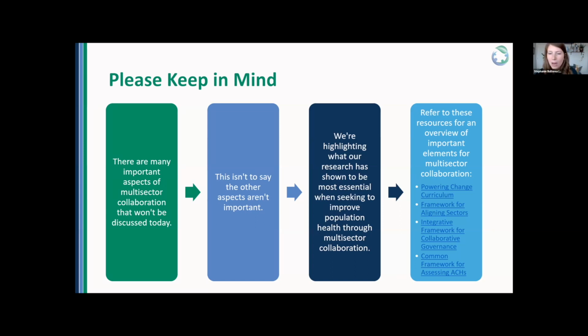But since we are just focusing on a few things, I do want to make sure that y'all have access to some resources for if you want the whole shebang, if you want to look at all of the many moving parts and get the big picture. I would like to refer you to a handful of resources. The first is the Powering Change curriculum for MSCs, developed by Phil for MSCs as a guide for how to do this work. This curriculum is free. It covers the major things that you should be doing and thinking about in multi-sector collaboration, and it points out to a bunch of other resources and guides.